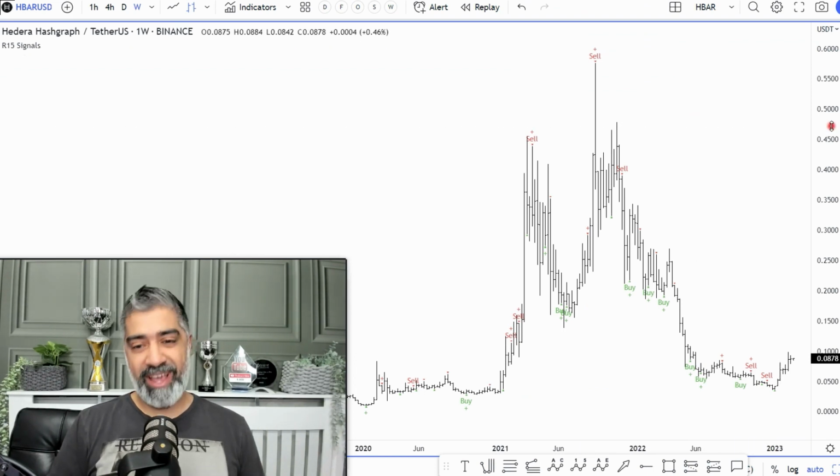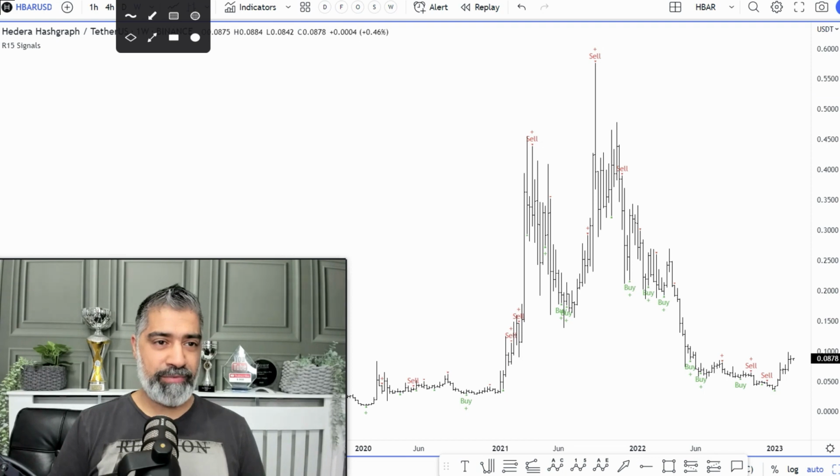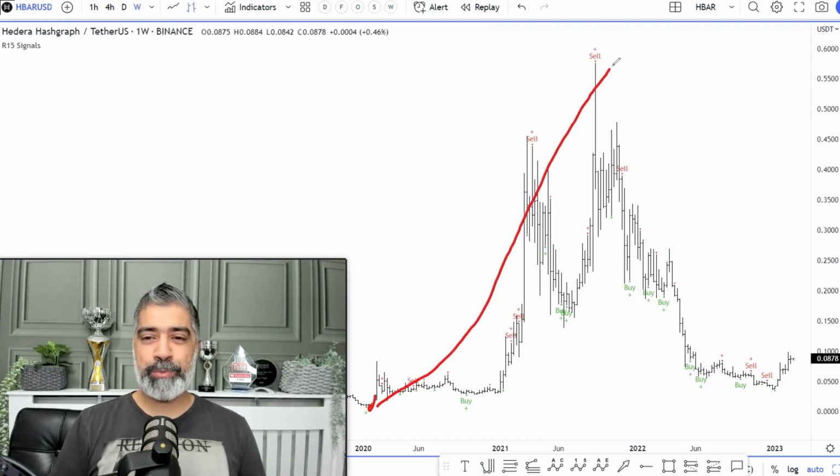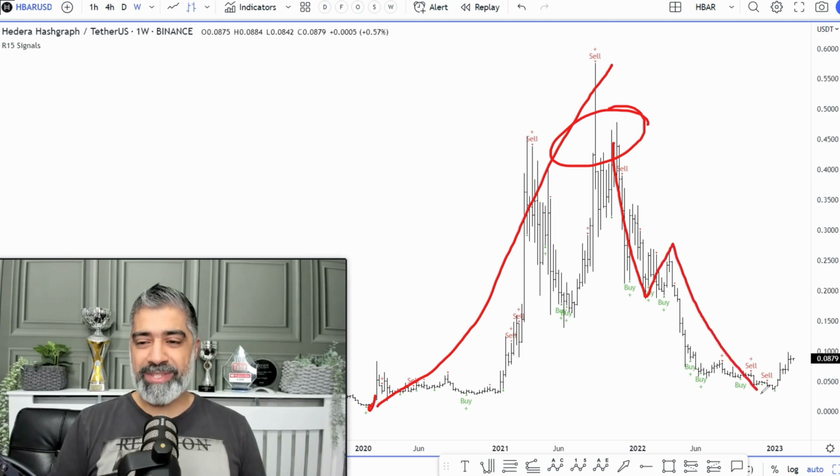The answer is yes. Look at Hedera Hashgraph. If we go back to 2020, the price was all the way down here. It had this huge pump, topped out in November, just like Bitcoin and other cryptocurrencies, and has gone through selling. What does that tell us?